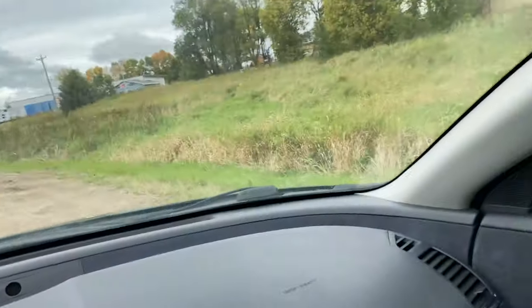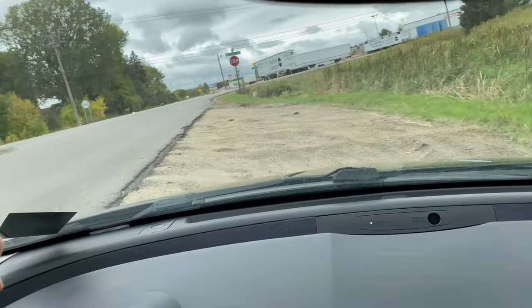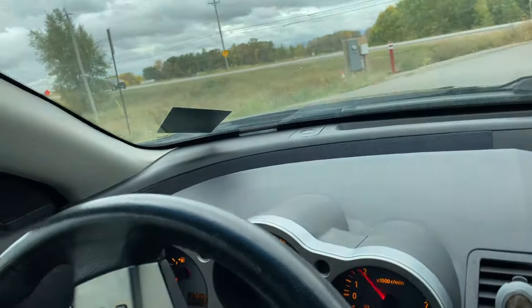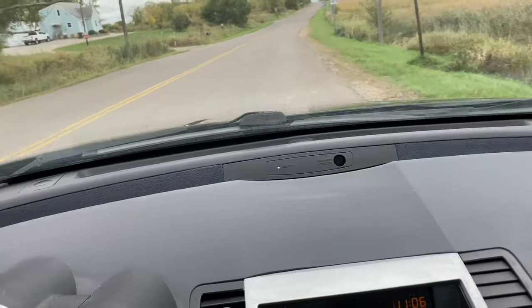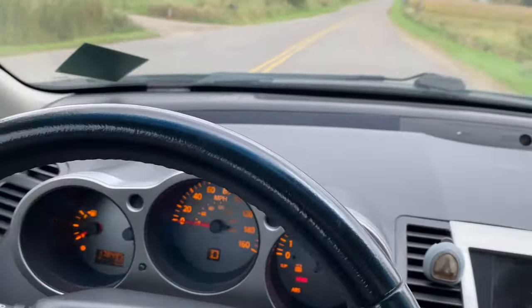Do a U-turn real quick. Let's see. I want to go outside of that road. I'm going to be able to get back.